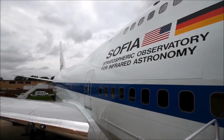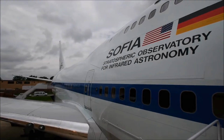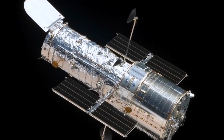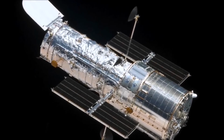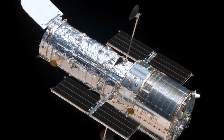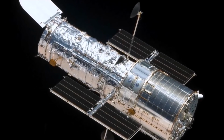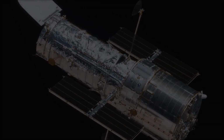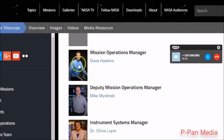So I have some questions regarding HST that would help me out with understanding a little bit more about some of the photos and images that are available on your website that I'm looking at right now. Okay. Well, I would have to refer you to our Science Institute for talking about the science images.